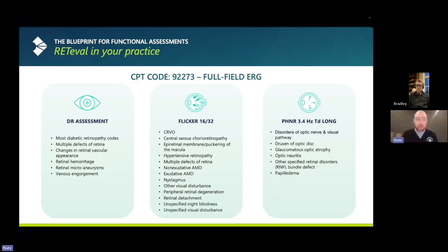And here's your code, 92273, as Dr. Grant said. And here are your most common protocols. These are the 3 most common protocols. The beauty of this device, for an electrodiagnostic nerd like myself, when I first had my hands on this, was probably 4, 5, 6 years ago when we first had it. Then we got it back in our practice 2 years ago.